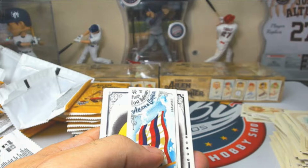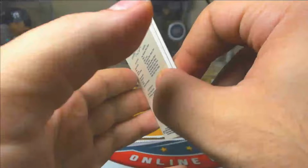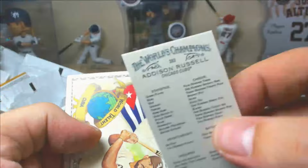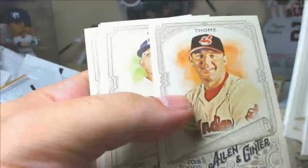Hawaii, Flags of Lost Nations. Addison Russell, base mini. Base. Urias, high number, SP.